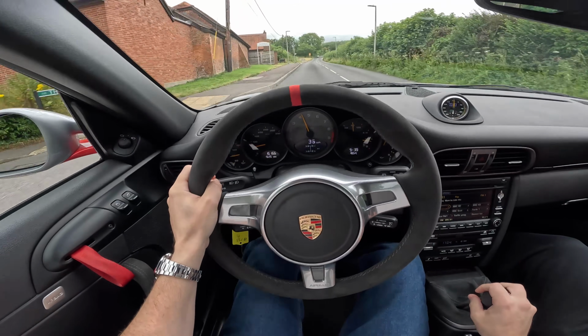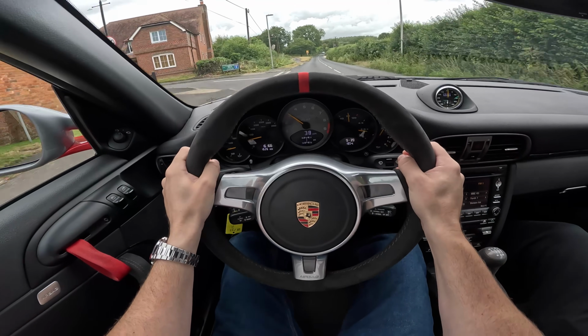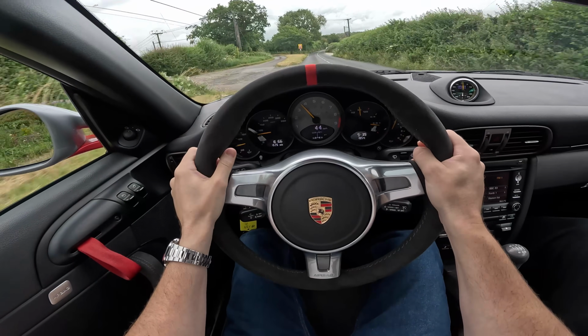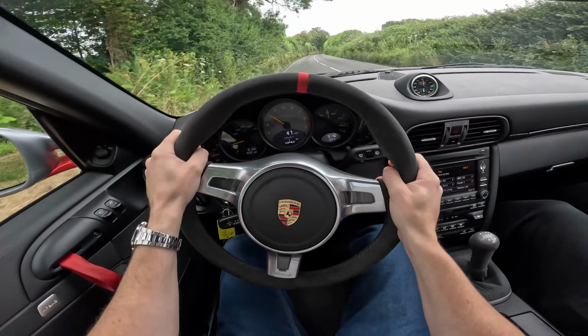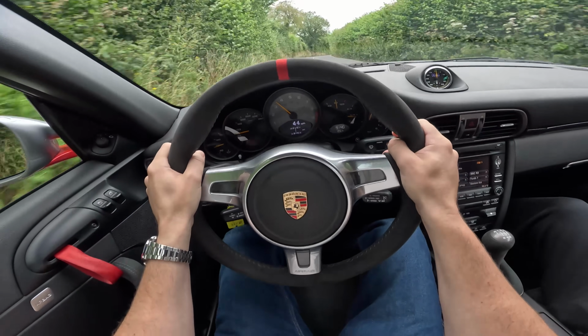I actually have a torn hamstring right now, which, with this clutch weighing so much more than almost any other car I've driven, is a little bit to get used to. This and the GT2 RS of this generation have some of the heaviest clutches ever.